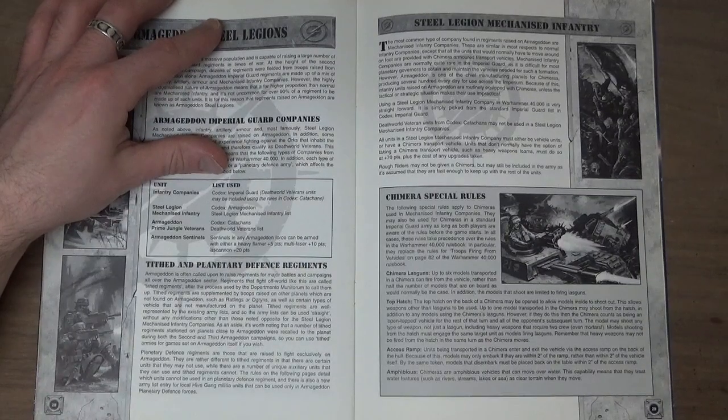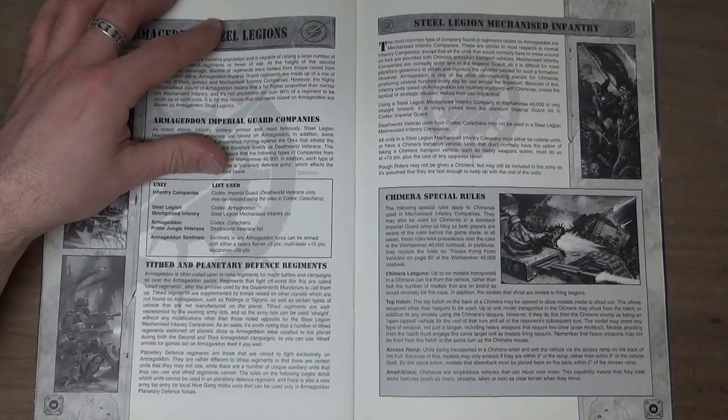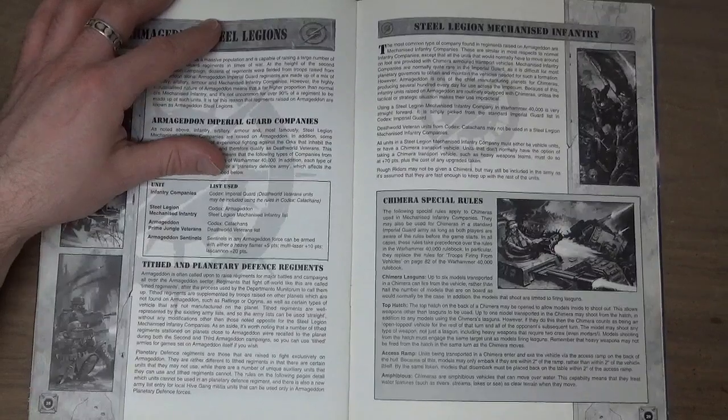Chimera special rules. The following special rules apply to Chimeras used in mechanized infantry companies. They may also be used in Chimeras in a standard Imperial Guard army, as long as both players are aware of the rules before the game starts. In all cases, these rules take precedence over the rules of the Warhammer 40,000 rulebook. In particular, they replace the rules for troops firing from vehicles on page 82.